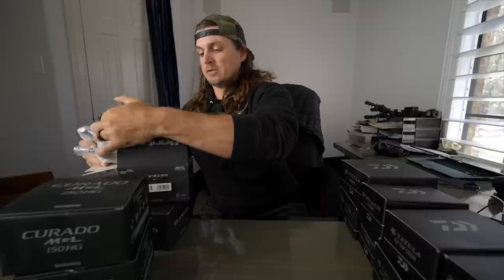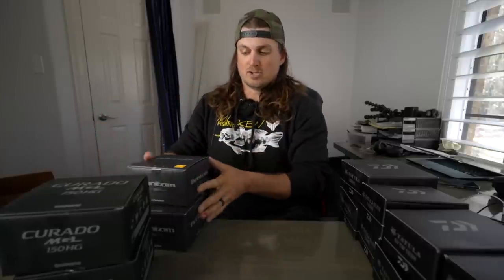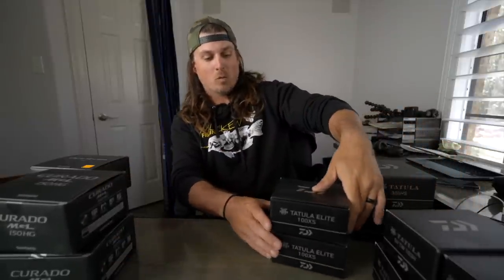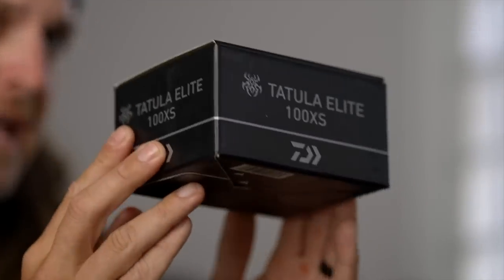I hope I made everyone super, super butthurt by doing my Shimano right next to Daiwa. That might seem crazy, but there's probably people that are in their feelings about that right now. Let's go back to Daiwa, woo! Making people mad. This is the Tatula Elite 100XS.